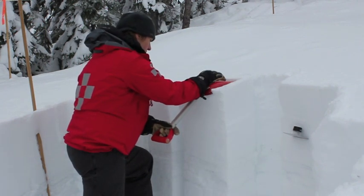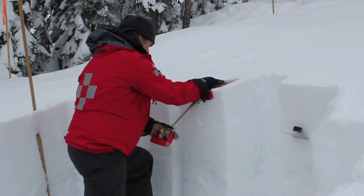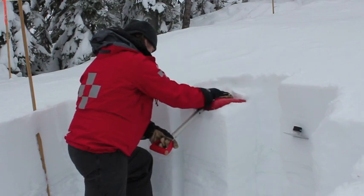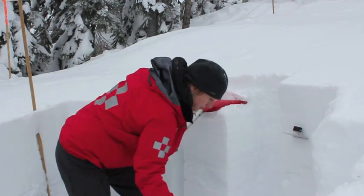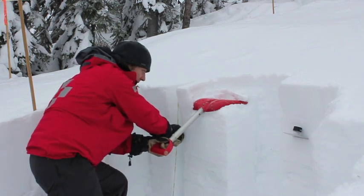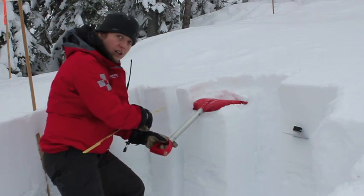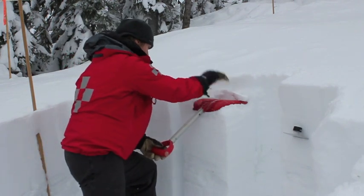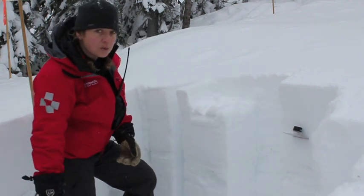1, 2, 3, 4, 6, 7, 8, 9, 10, 11, 12, 13, 14, 15, 16, 17, 18, 19, 20. So there's a little failure right there. Down about 15 centimeters. And we know the January 27th surface hoar is in that layer right in there. So that's one area that we're keeping an eye on. 18. So 18.